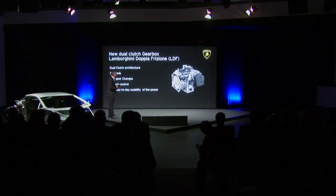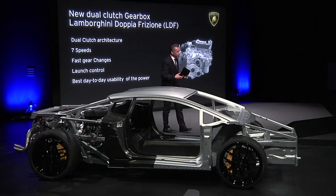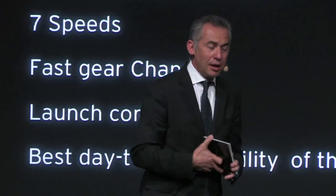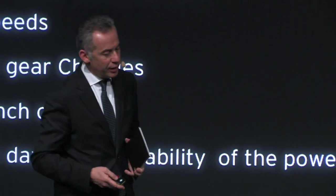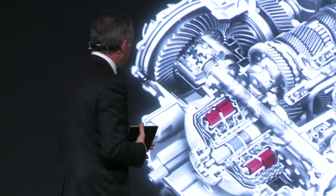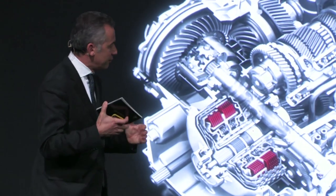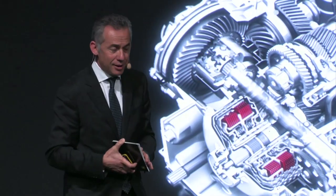Lamborghini Doppia Frizione is a 7-speed gearbox where two coaxial clutches of 200 millimeters are installed. We use the same diameter for both clutches because in this way we can guarantee that the torque distribution is exactly the same in the paired gears and the unpaired gears.